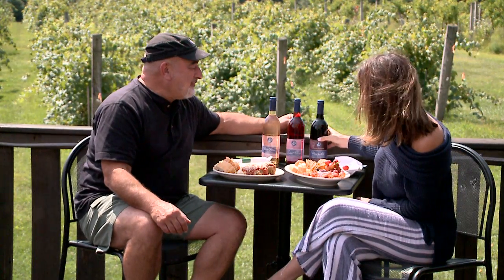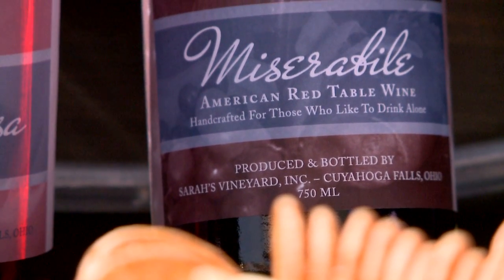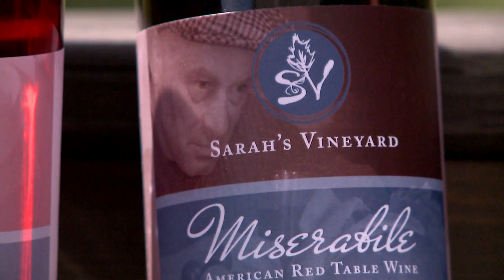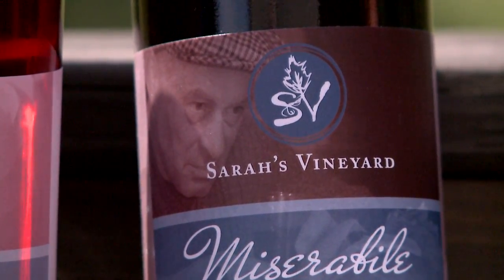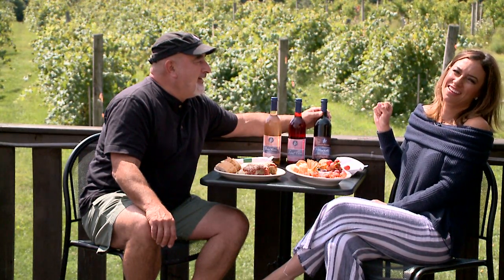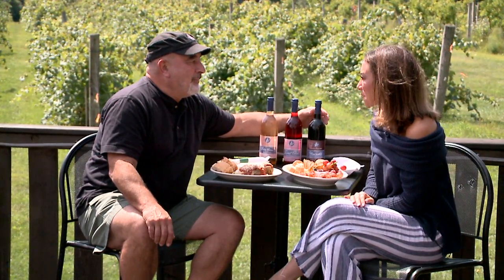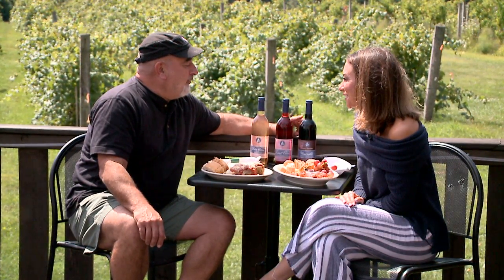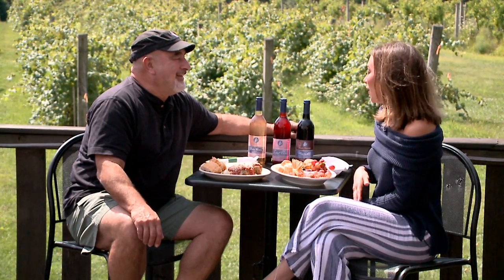And what do we have over here? This is one of our popular dry reds. It's called Miserabile. It's Italian for miserable. And it's named after my buddy Joe. Oh, so that's his picture right on the label. There are interesting stories behind all of these bottles. That's his ugly mug on the bottle, and I hope he doesn't see this. He whined and complained the entire time we were planting and building. So I said, if we ever get this actually pulled off and we open, your face is going on a bottle of wine, and we're calling it Miserable.